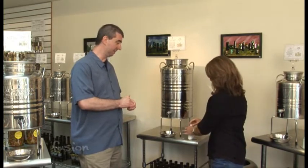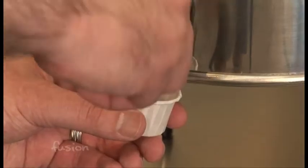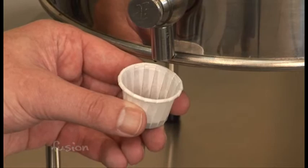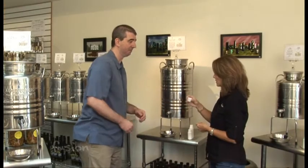Whew. I need to try this one. Sounds good. So the balsamic vinegar here, as it's sitting in the barrel aging, it loses a little bit of its moisture as it sits year after year. And so as you'll notice, nice and thick and syrupy and sweet. So give that a try. It really is pretty thick.